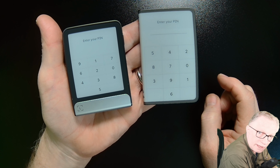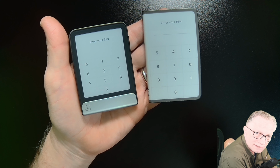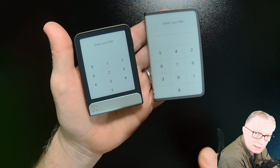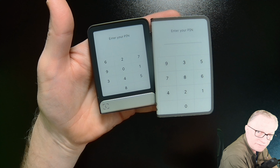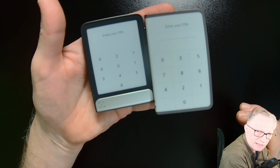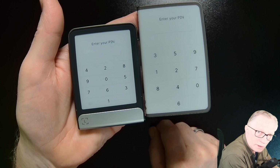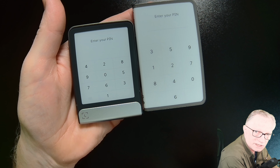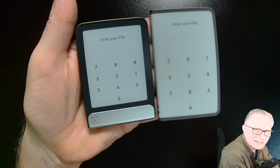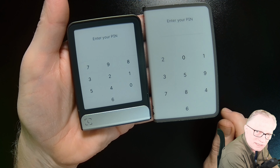Now, I hate to sound like a broken record, but the Flex and the Stax have a touchscreen PIN entry interface, which is light years ahead of the previous PIN interface. It is so much more intuitive and straightforward to enter your PIN on a Ledger Flex or Stax. So in many respects, just the improved PIN interface is a reason to upgrade.